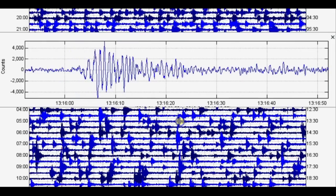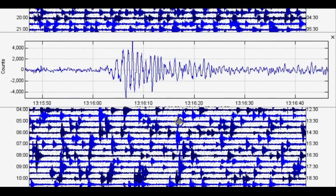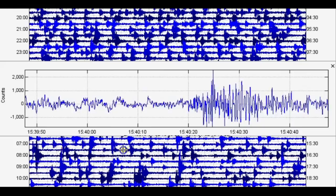And oh my God, look at this low frequency earthquake. That's exactly the one that Yellowstone saw multiple times not too long ago. Just what, a week ago, I think it was? And I even did a video on that. My goodness, all of these are low frequency earthquakes.